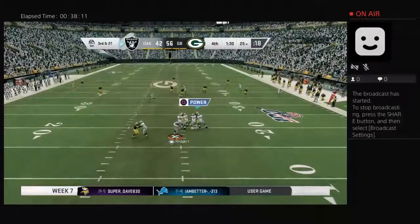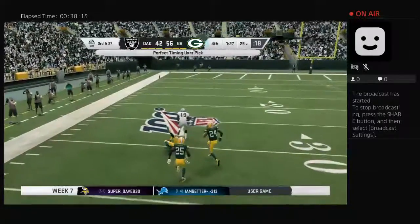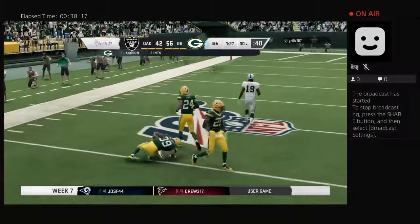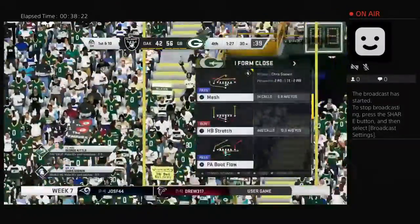Throwing on 3rd and long. Rodgers, he's going to let it fly. And this is intercepted, and that should do it. Eddie Jackson picks it. Cooper was the target there.